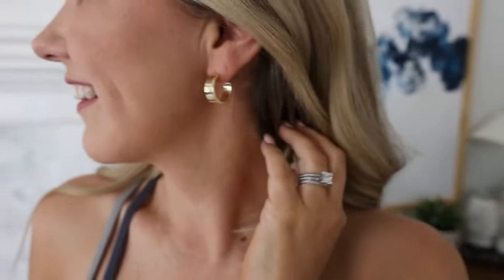Jeans is dressy for me. I feel like jeans is dressy for me too. Yeah. Any pant that has like zipper buttons. Yeah. But that's kind of how they look on.